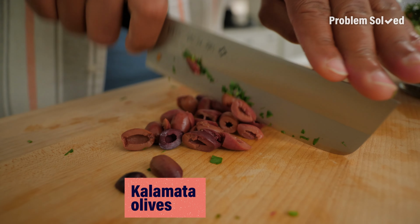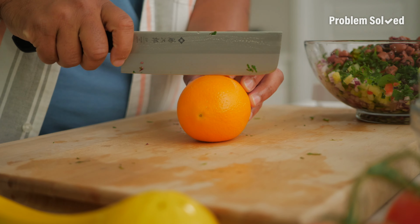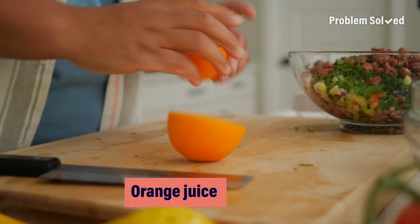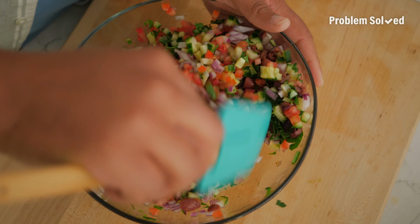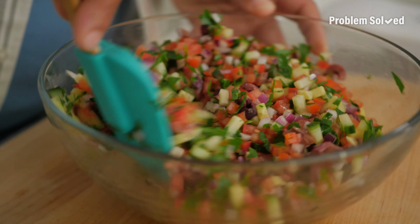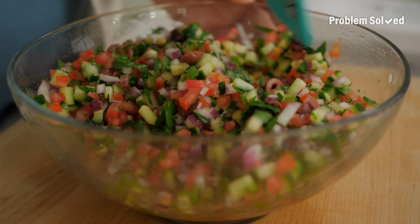I'm adding some roughly chopped Kalamata olives. I like a little fresh orange juice in there just to add a bit of sweetness. And if you're feeling up to it, never shy away from adding that zest too. Just give this all a good mix. Look at my perfect chopping. I did it all by hand, all myself.